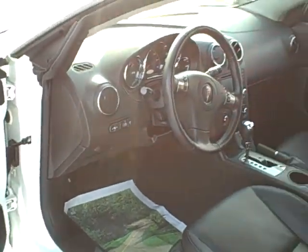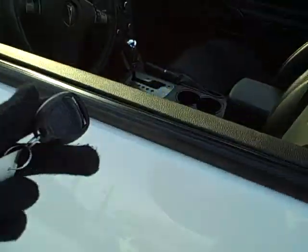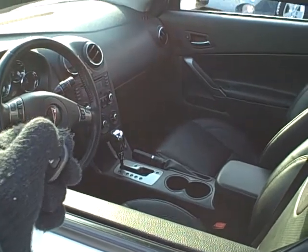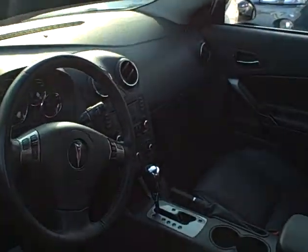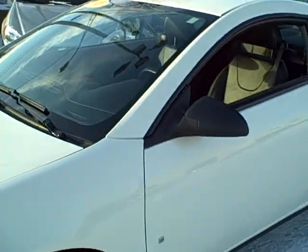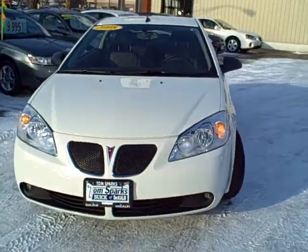Car also has keyless entry with the remote start. Automatic transmission. I think it's got right around 22,000 miles on it. OnStar. Nice, nice car.